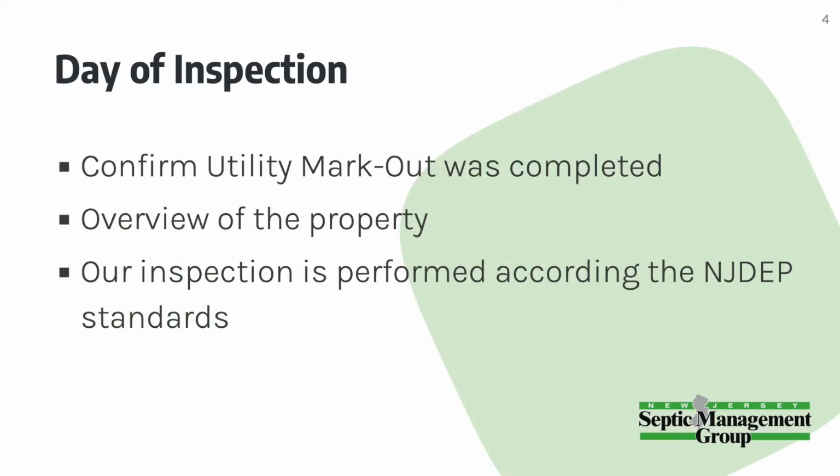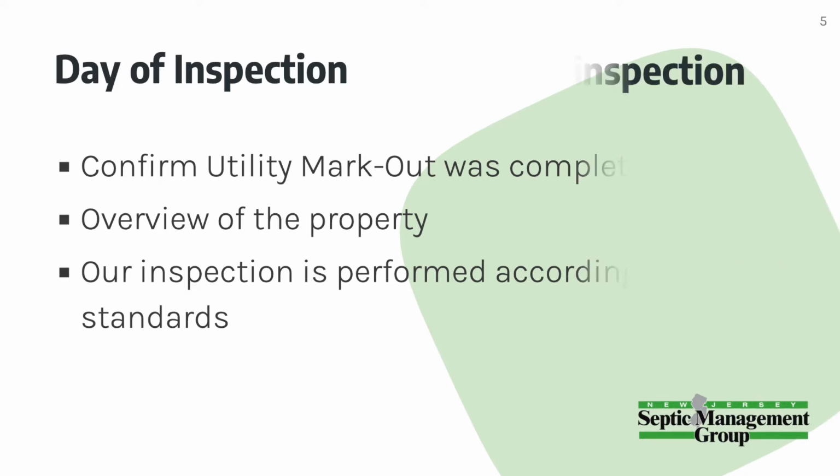Our team arrives and performs an evaluation of the property prior to the inspection. Specifically, our inspectors confirm that all utility markouts are present, that the home and driveway match the design, and that there are no structures or obstacles on or around the septic system. We also look at access for vehicles and parking. All of our inspection reports are done according to New Jersey DEP standards and are submitted to local, regional, or county health departments as required.